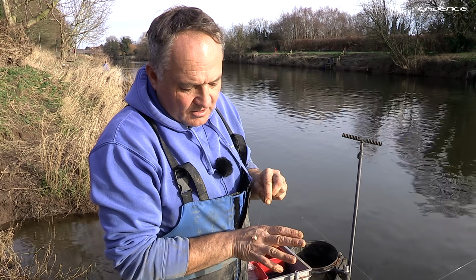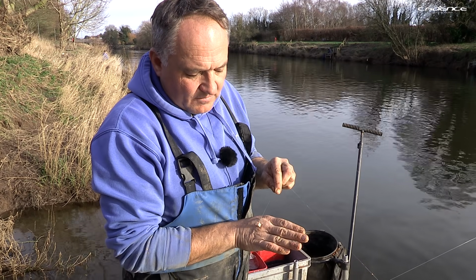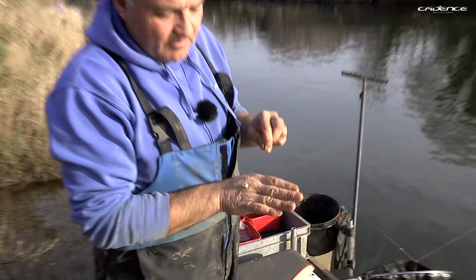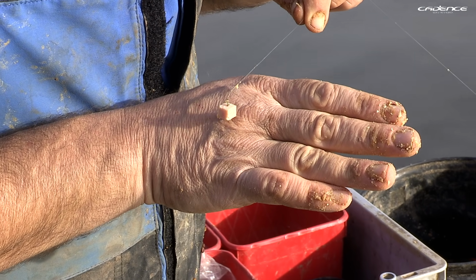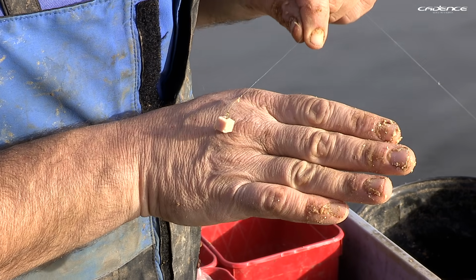My other rod has got a bigger hook, and it's more tailored to catching on the meat, but that's been a good little tip today, and it's worked well. Hopefully it will work well on Sunday when I fish the match.